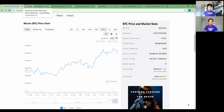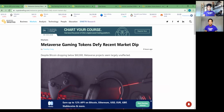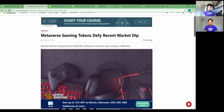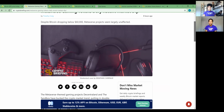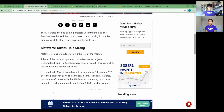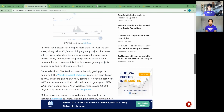The next on the agenda is an article that we found from Crypto Briefing regarding Metaverse gaming tokens defying recent market dips. We're experiencing dips with Bitcoin and layer one coins, but the coins that seem to defy the dip or the downtrend during this time are the Metaverse and gaming tokens. Taking a look specifically at Decentraland's Mana, and then we also have Sandbox token, and then we also have WAX, Alien Worlds.